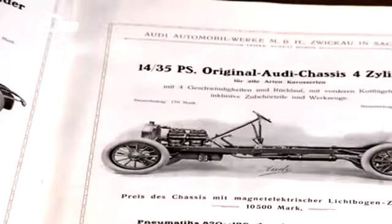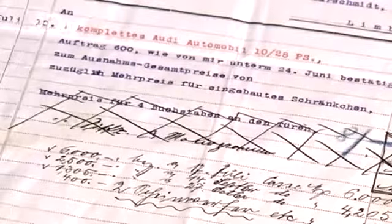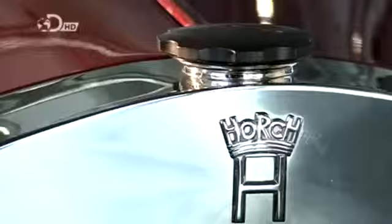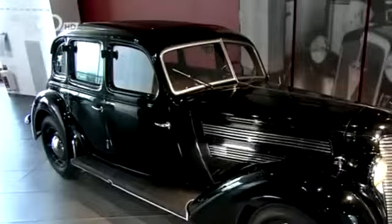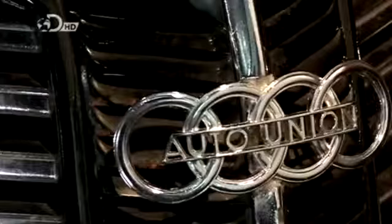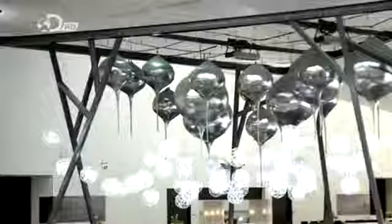But in the 1920s, car sales were down in Germany, and strong competition from abroad forced the German car industry into financial crisis. In 1932, in order to survive the crisis, Audi grew by merging with car makers Horch, DKW and Wanderer to form Auto Union. This union was the inspiration behind the symbolic overlapping four rings, now known as the iconic Audi logo.